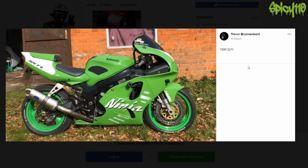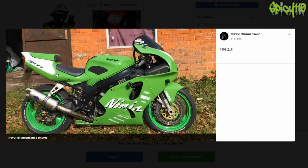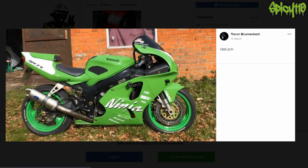1999, Kawasaki ZX-7R. I do really like these bikes because they are from sort of a time when I was young and looking at bikes and was interested in things. We're like, wow, what is that? I don't know if I still like them as much as I did then, other than through nostalgia, because let's face it, the tails were very big on them. But it is green and it is bold. It is a green machine.